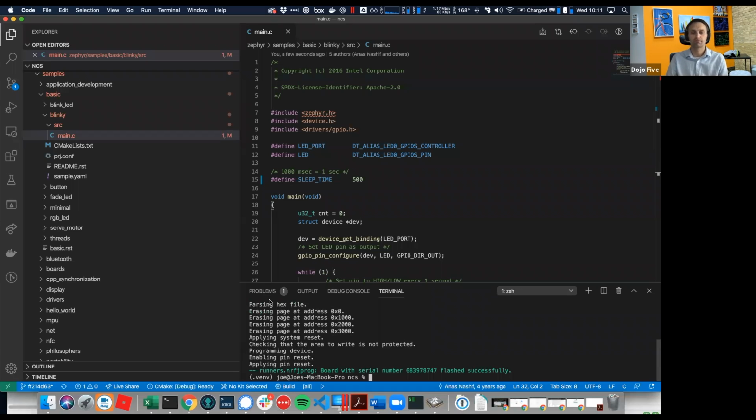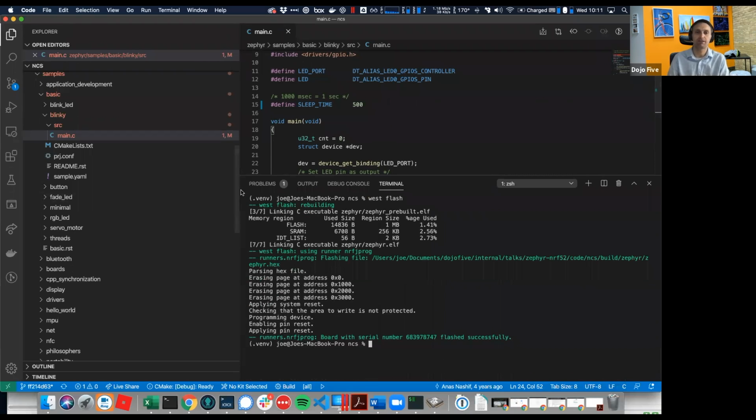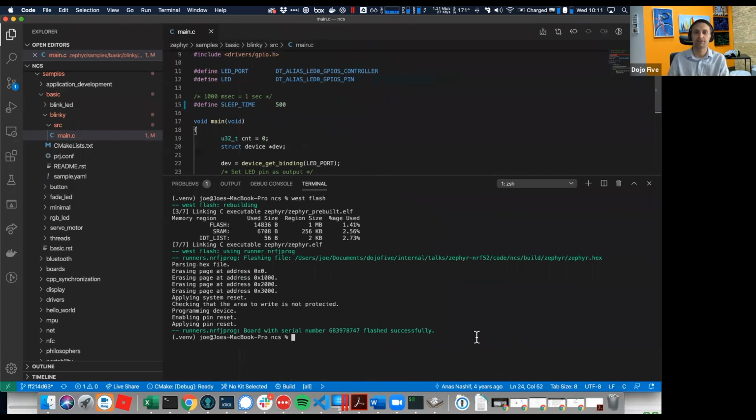So we're at the point where we feel like we can flash the device and do some blinky. Now there's some pretty powerful configuration that can happen that's also kind of unique to the Zephyr world. And that's using a tool called Menuconfig.